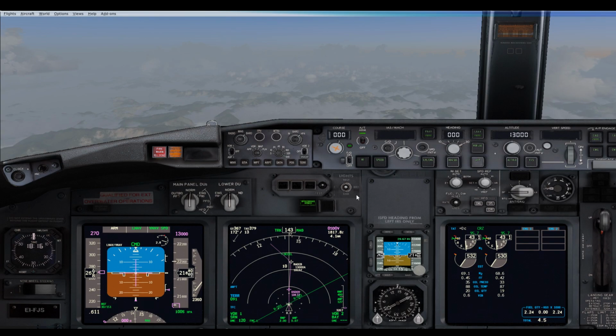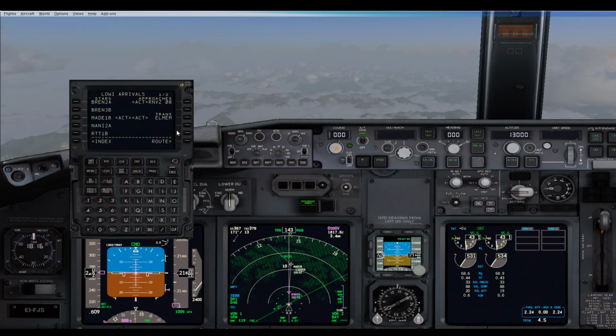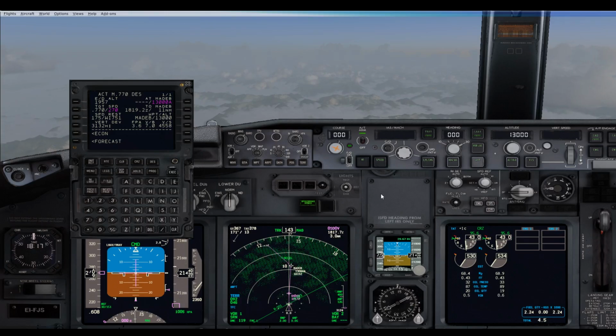Vienna radar, Lufthansa 9 Charlie Foxtrot, request descent. Lufthansa 9 Charlie Foxtrot, descend flight level 220. Descent flight level 220, Lufthansa 9 Charlie Foxtrot.